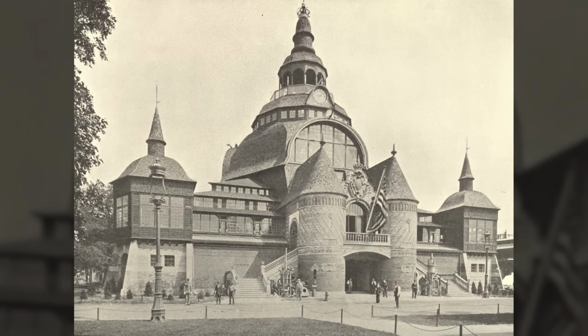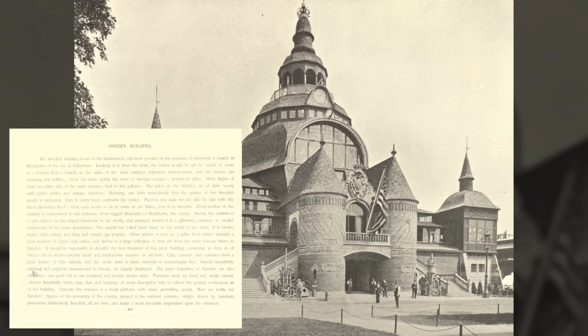Moving on to the Swedish building, we have a few notes from Shepp's photographs and a few from the World's Fair album. Respectively, let's begin here. Looking at it from the front, the visitor would be apt to regard it more as a fortress than a church, as the sides of the main entrance represent Don John keeps, and the towers are anything but belfries. The sides of the building are of dark wood, with Gothic gables and antique windows.